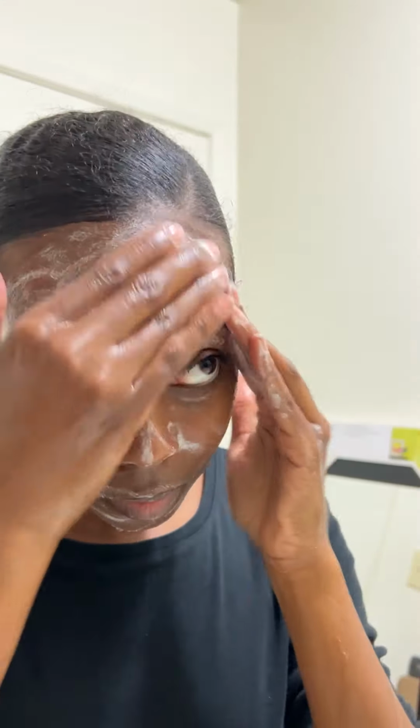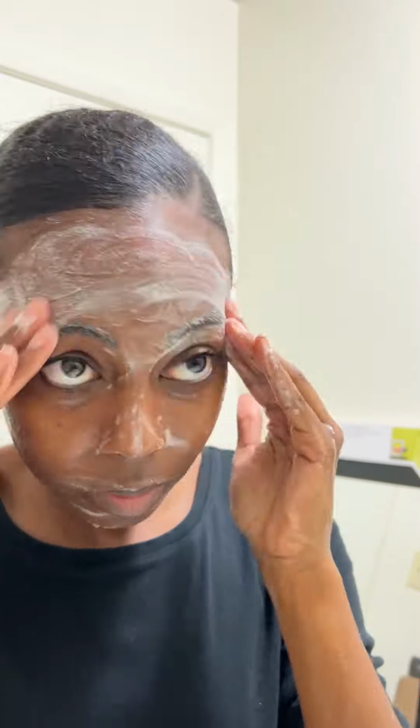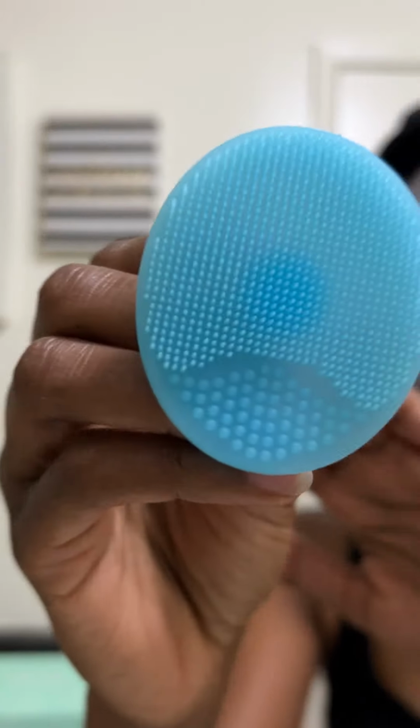After about 2 weeks of using the products, I decided that I wanted a slightly deeper cleaning. So I used one of these silicone exfoliating brushes. I just put a little bit of the Good Karma cleanser on it and then a little bit of water, and then I would go in circular motions on my skin. I would use this particular exfoliating brush only once a week.